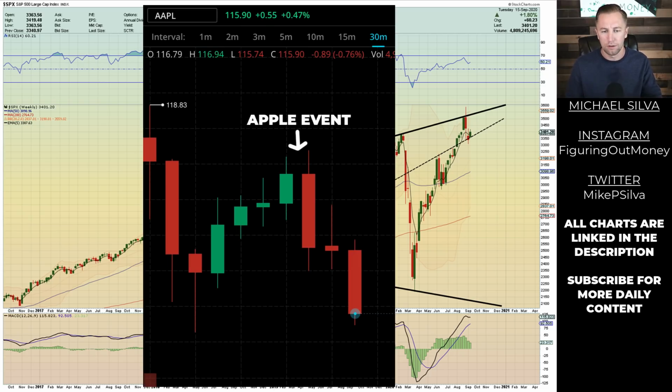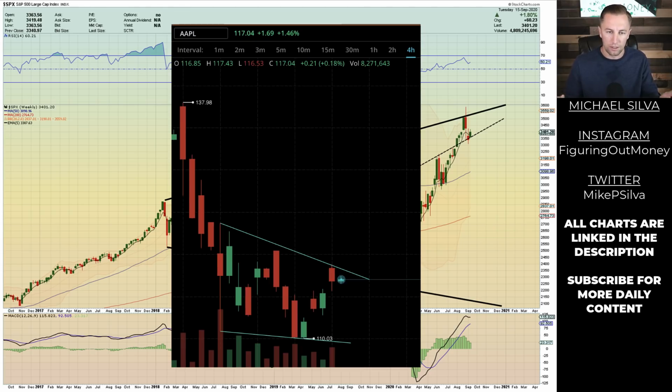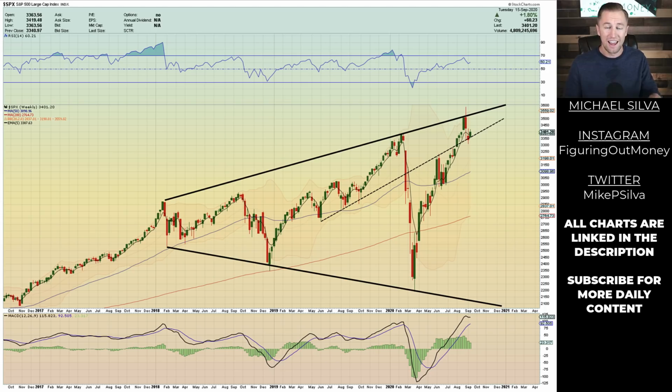As soon as the Apple event took place, the stock didn't react all too well to the news that was going on. We saw that pullback immediately. That's on the 30-minute time frame. Doesn't necessarily mean that the stock's just going to keep on falling over. As you can see here on the 4-hour time frame, it's a falling wedge pattern, so we very well might see a breakout. It looks very similar to what we discussed yesterday on the S&P 500 and on the NASDAQ 30-minute charts as well, and we did see the breakout of those two charts.